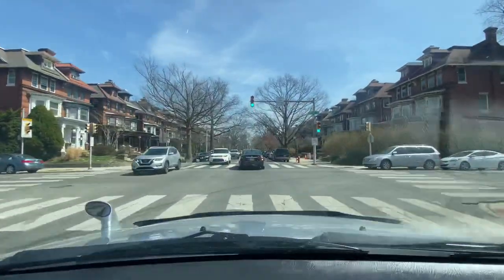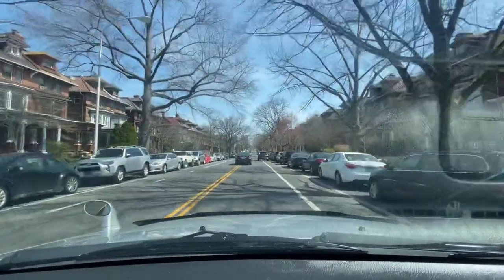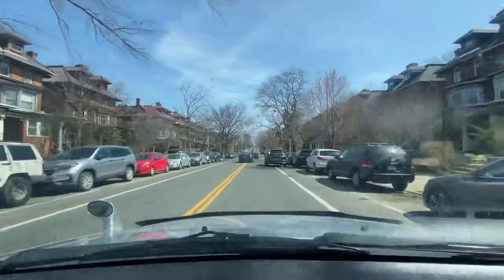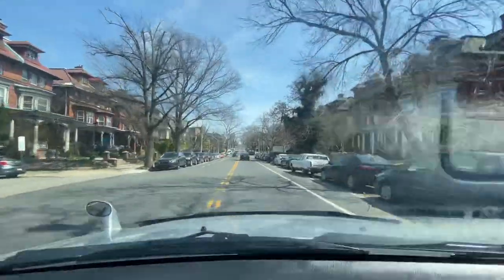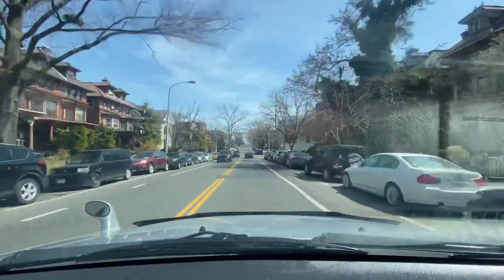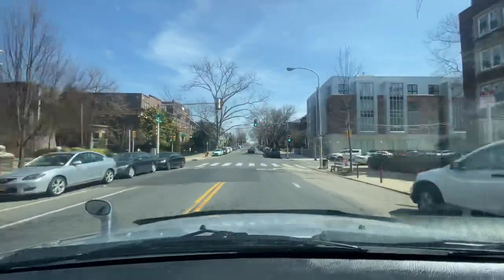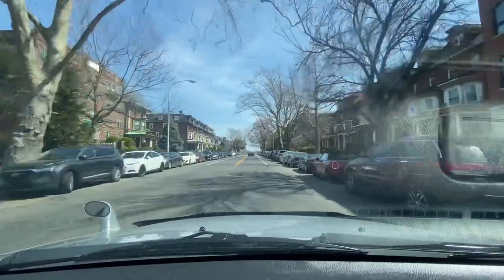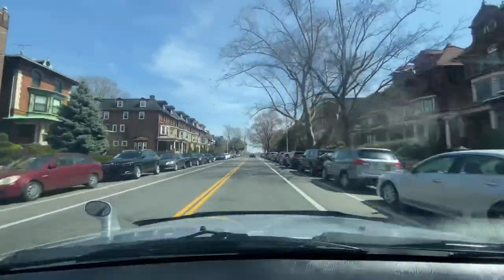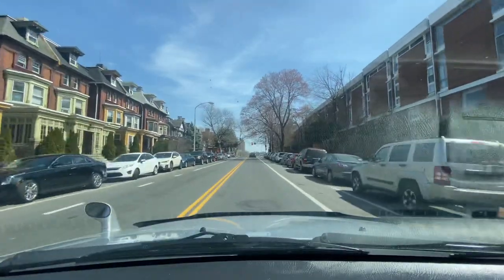Passing 47th Street. 47th Spruce. These houses right here are big. Yeah, they are definitely big. All right, we're passing 46th Street. I'm sorry, guys. I got a car behind me. I'm doing 25. He's doing 27. He's doing 2 miles faster than me because he's about to go through me.